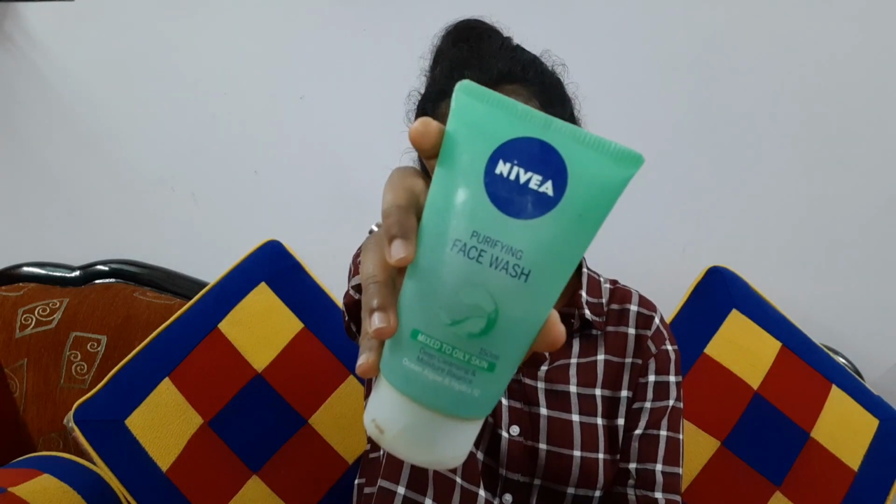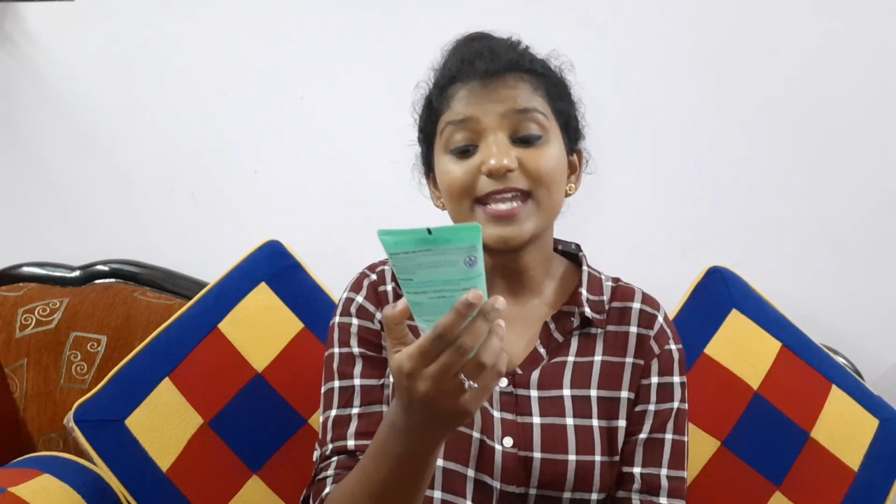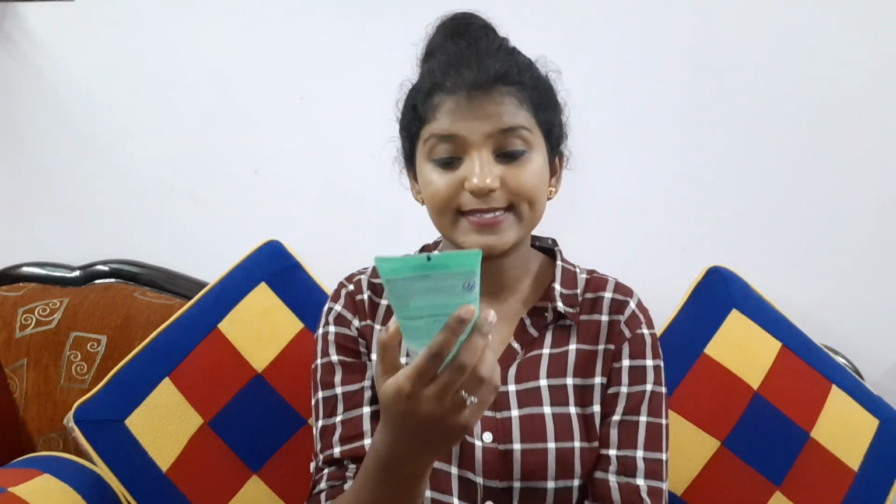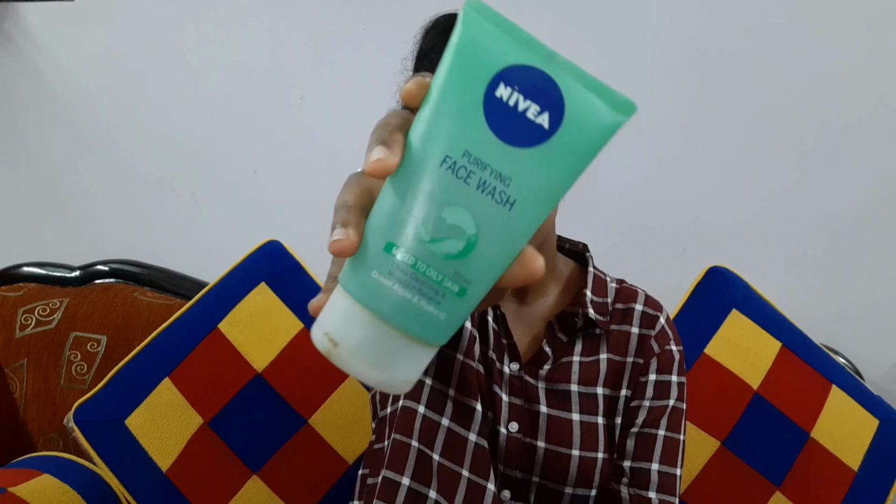So the next face wash in my list is the Nivea Purifying face wash. This is an amazing face wash and I use this face wash on a daily basis. This contains ocean algae and Hydra IQ, which hydrates your skin, and it is meant for mixed to oily skin, and it claims that it is used for deep cleansing and moisture balance. This retails for rupees 175.